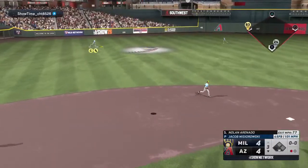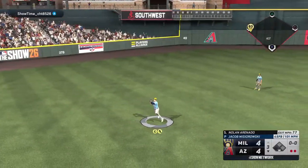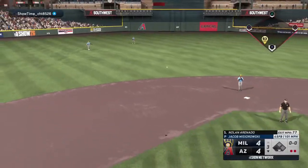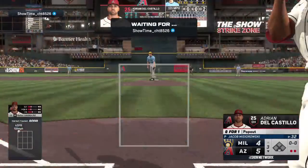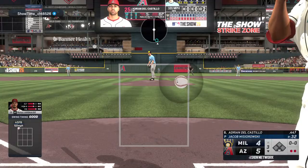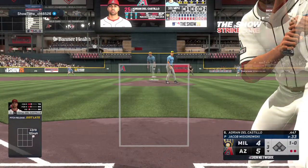Out towards left center. Yelich under this one. Brings it in. Runner tags from third. Safe. And they take the lead. So no one on after the sac fly. Adrian Del Castillo stands in now for the Diamondbacks.